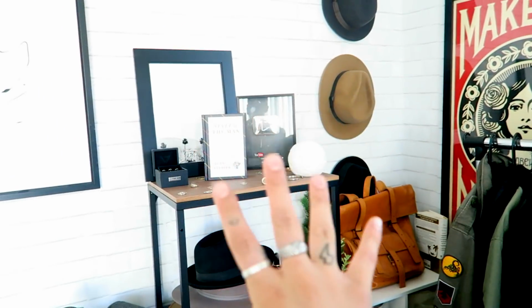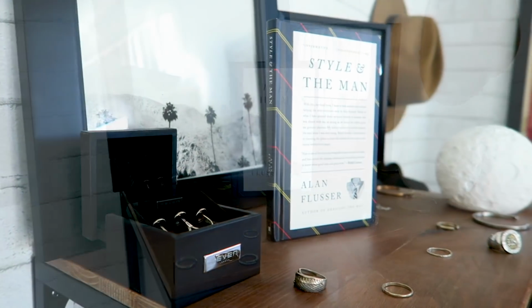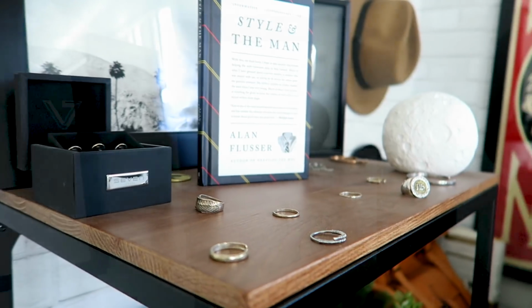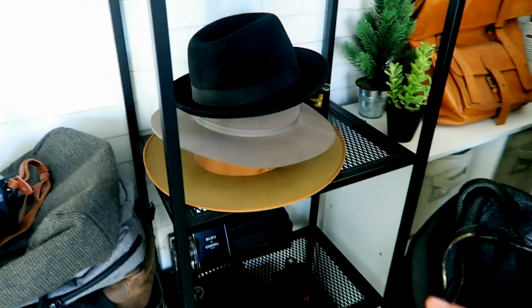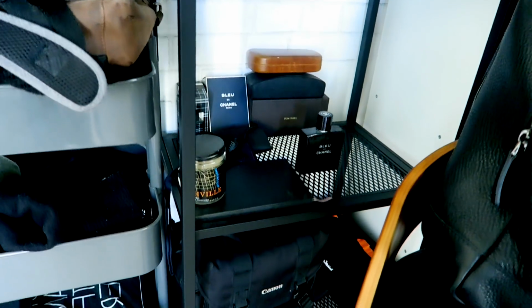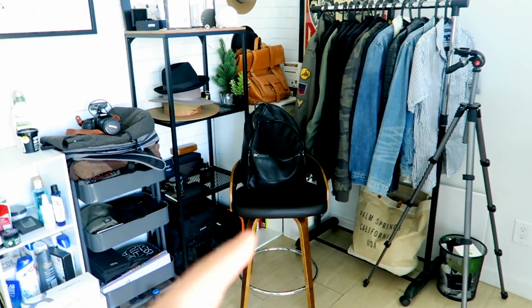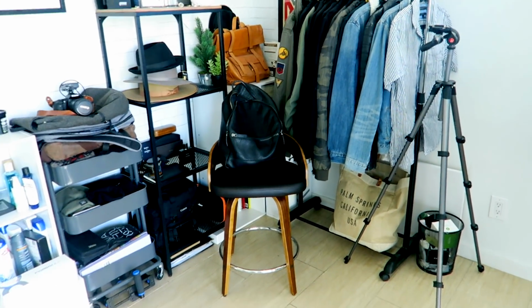I have my background set up right here with a few little things, my YouTube plaque. All my rings, for some reason, I have them right here, just kind of spread out. I took this picture right here of the palm trees, and then here's my ring, some hats. My cologne is back here, sunglasses, and then I have my camera down there, just my camera equipment. Now I do use that stool for filming. I just bring it closer to the middle of the room.